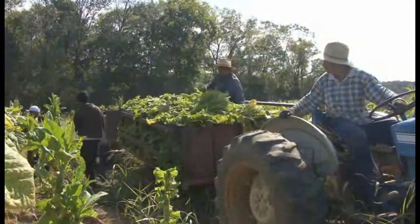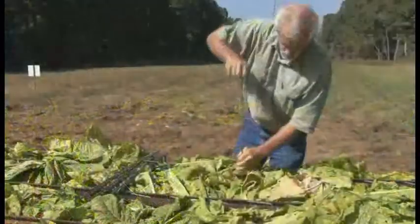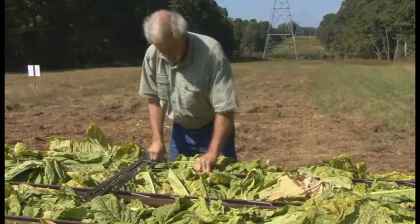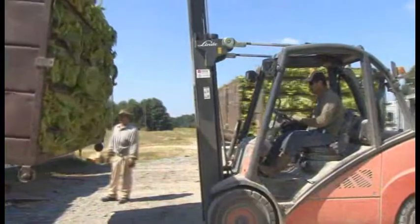When the Whitaker Farm tobacco is pulled, it is loaded into storage crates, where the tobacco is pinned into place and moved into barns to dry out.